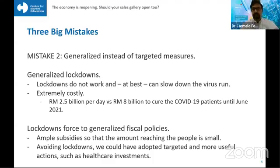Mistake number 2, in line with what Dr. Khor just said, is that we have adopted generalized measures instead of targeted measures. First of all, generalized lockdowns. We have enough evidence now to say that lockdowns do not stop the spread of the virus, and at best, they can slow down the run. But from a trade-off perspective, they are also extremely costly.